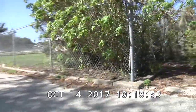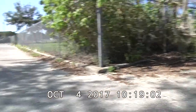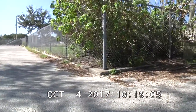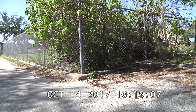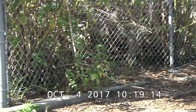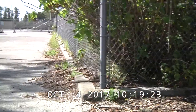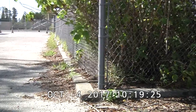To my right, there's a fence. I'm going to back out a little bit and go here, showing the corner of the fence. This is the north. This fence runs south right here. We'll note at the bottom of that fence there is some damage. The fence is pushed in. You'll also notice the corner post shows some minor damage. It's not much, but I want to make sure I noted it.